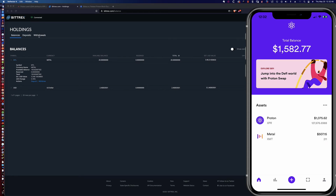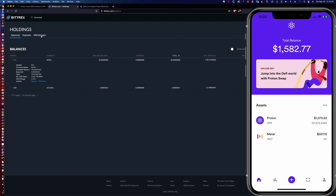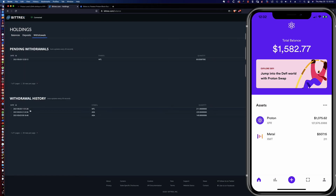What we can do over here on the Bittrex site is I can go to withdraws and we can confirm, or we can see when it's confirmed. You can see that I moved 211, and that's that same 211 you see over here in the wallet right now.